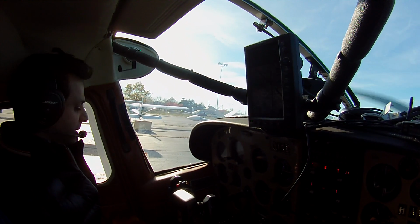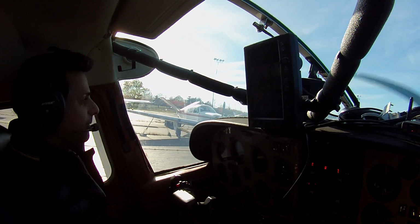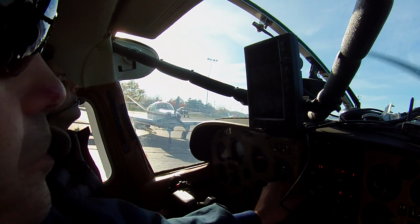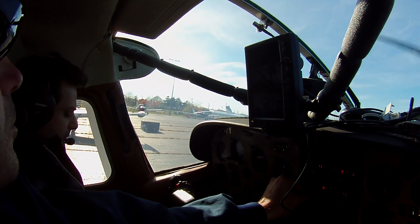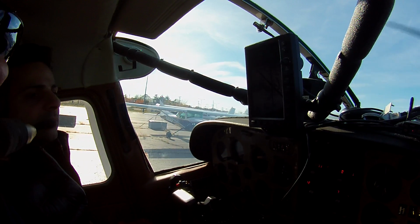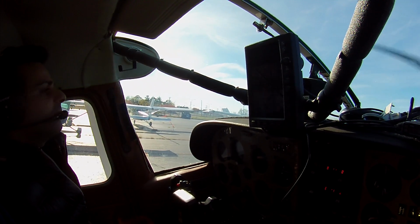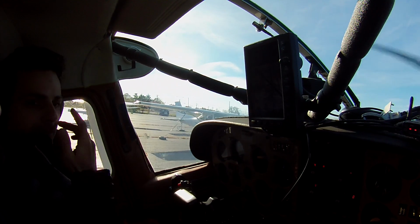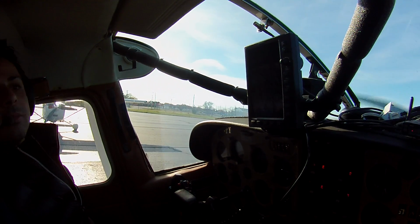Republic Ground, Skywagon 1 Romeo Mike at Echo Ramp with information Juliet, ready to taxi for standard departure. Skywagon 1 Romeo Mike, Republic Ground. Runway 32, taxi via Alpha, cross runway 1. Runway 32 for departure, clear to taxi via taxiway Alpha and clear across runway 1, Romeo Mike. It's going to be a right and a right.